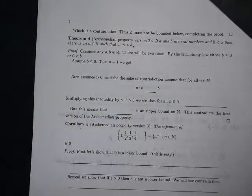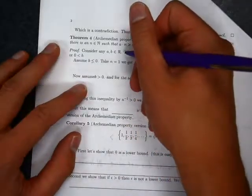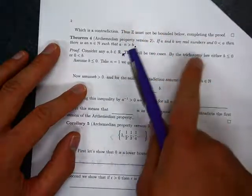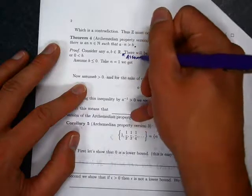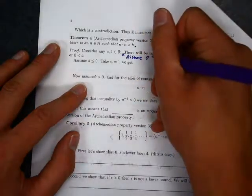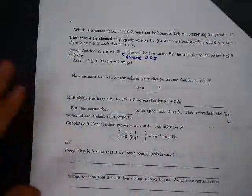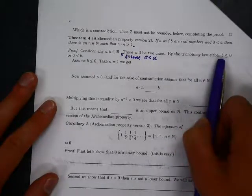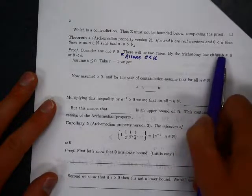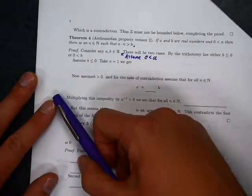Well, let's prove it. Consider a and b in the real numbers. Let's stick all the assumptions there. Let's assume 0 is less than a. So there will be two cases. And by the trichotomy law, really there are three cases. Either b is less than 0, or b is equal to 0, so b is less than or equal to 0. Or b is bigger than 0, 0 is less than b.